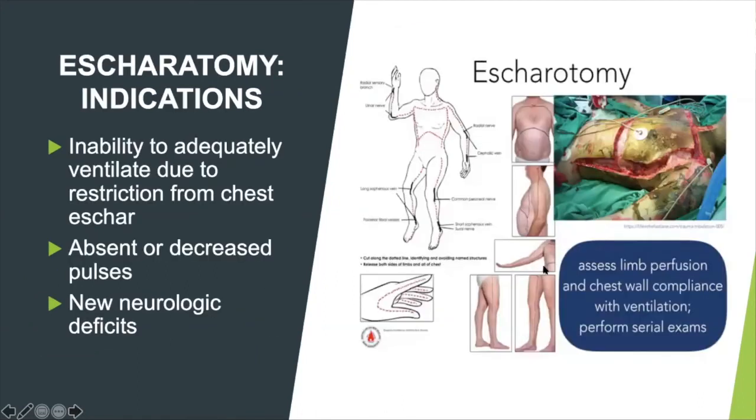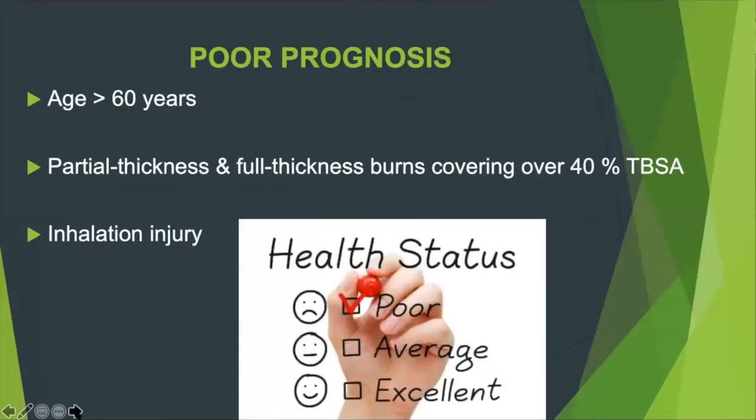So your indications, this is exactly what it looks like. I'm sorry it's so gory. I tried to not put in too many gory pictures when you do an Escharotomy. And again, very skilled people do this because you can cause a lot of damage if it's done wrong. They can often present, again, with signs of compartment syndrome, which will be your absent pulses or neurovascular compromise, as well as new neurology.